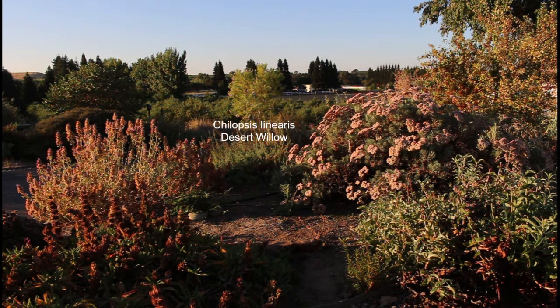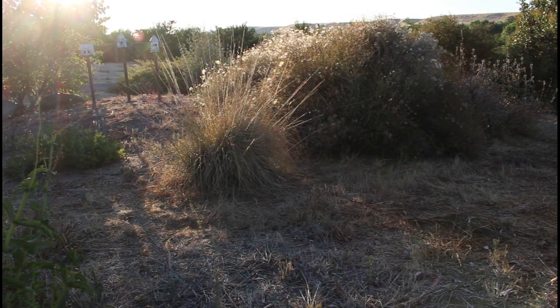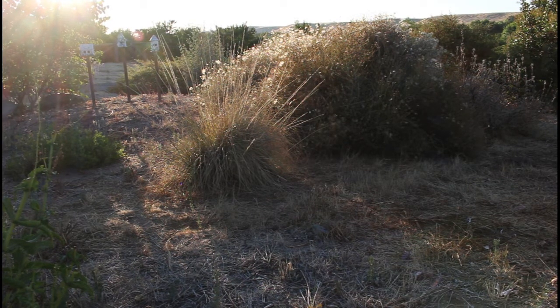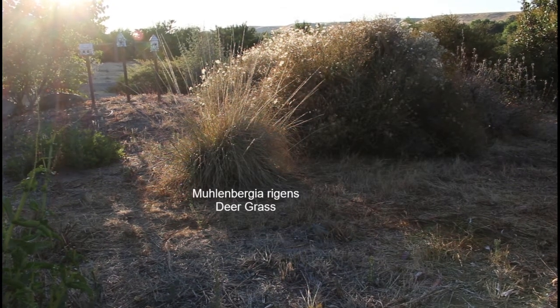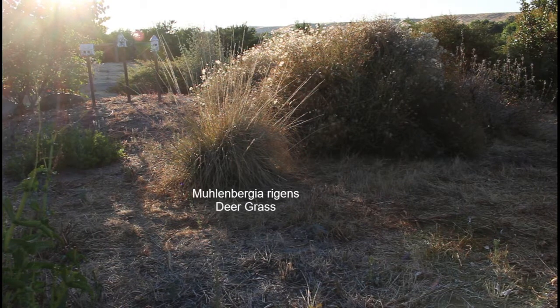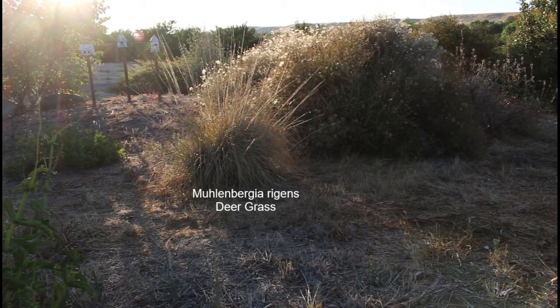Nice picture, especially the Santa Cruz Island buckwheat. Nice blooms. In the background you can see the desert willow, Chilopsis linearis. That's still flowering. We'll take a little bit closer look at that a little bit later. It's a nice time of year to look at deer grass. In the lower or middle left, deer grass is Muhlenbergia rigens. It's a nice perennial bunch grass. Nice accent plant for a native garden.